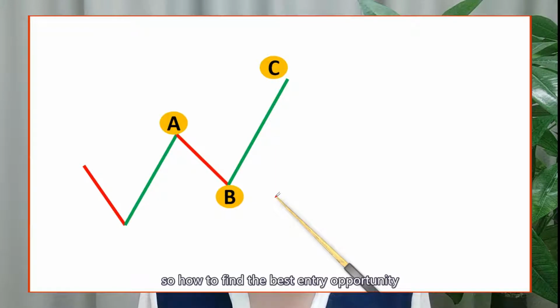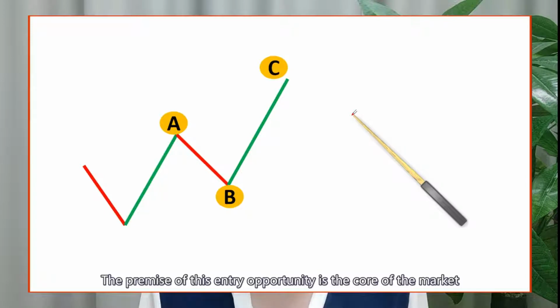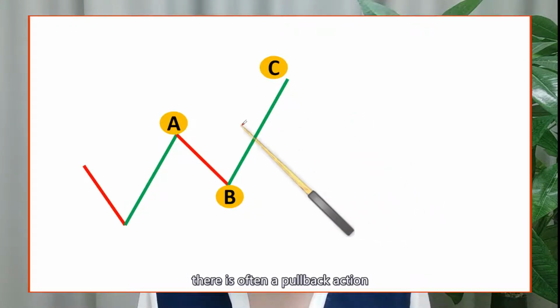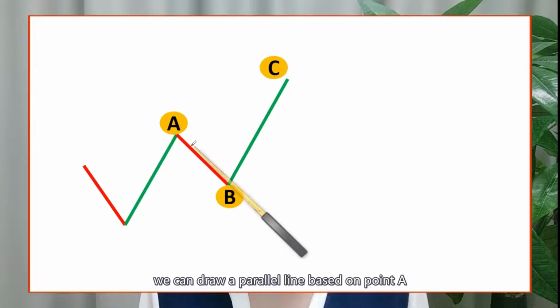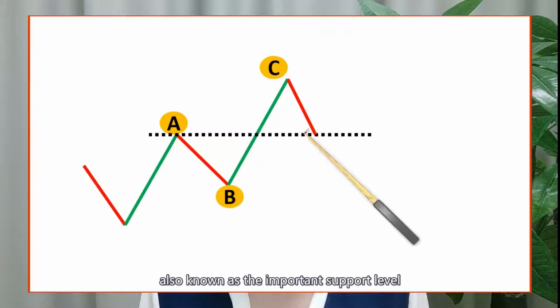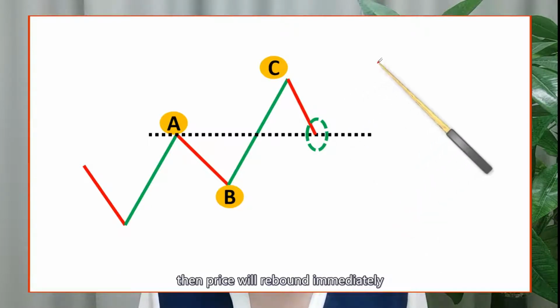So how to find the best entry opportunity? If we miss the previous 2 uptrend waves, don't worry, the next position is a very good entry opportunity for us. The premise of this entry opportunity is the core of the market, which is the bankers. After the bankers pull up, there is often a pullback. For this pullback, we can draw a parallel line based on point A, which is the first defensive level during this pullback period, also known as the important support level. When the price falls and touches this support level, the price will rebound immediately.